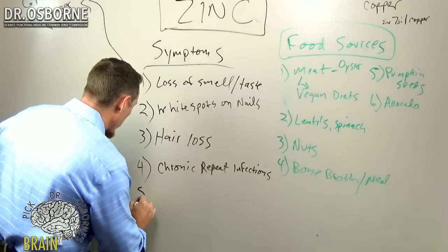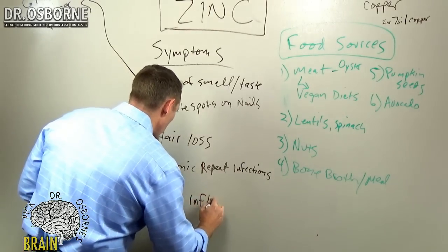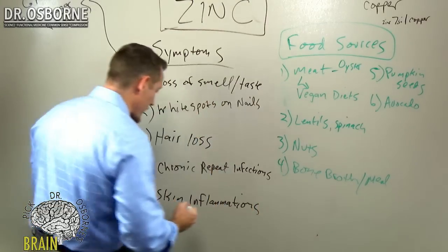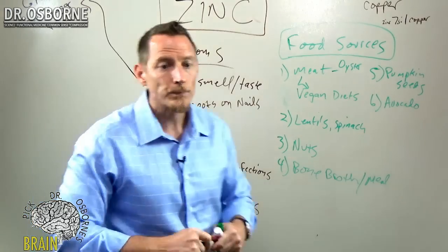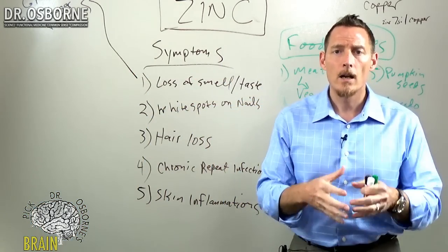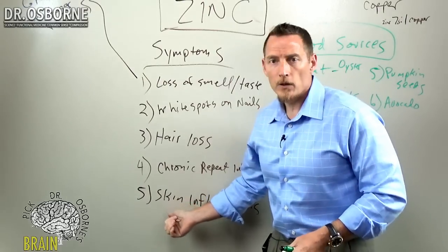Another symptom of zinc deficiency, skin inflammation. There are a number of different medical conditions that are linked to zinc, and there are a number of research studies that have linked zinc to things like eczema, psoriasis, or psoriatic disease of the skin inflammation.